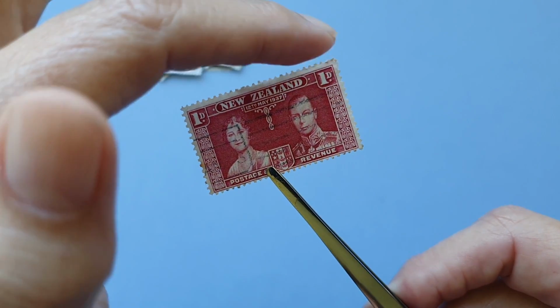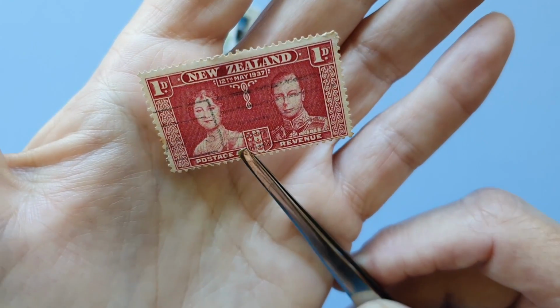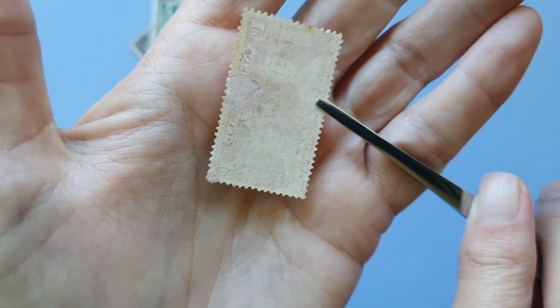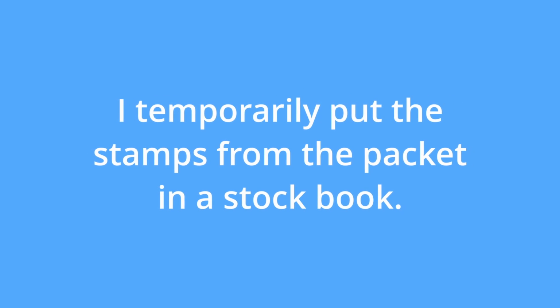Okay, and even the teeth of the perforations are a bit bent over, and the corner is a bit damaged. Okay, so those were the types of damage that were on some of the stamps.